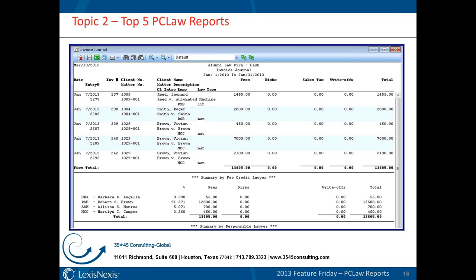In PCLaw, wherever we see the word fee credit, provided that we are allocating our invoices, the default method, which is to the fee credit, this is actually the amount of money that was generated by the person who worked those hours. So Barbara Angela actually worked the $55 worth of time, and Robert S. Brown worked the $12,600. So it is based on the working attorney unless we've set our system settings differently and we're doing our allocations differently.